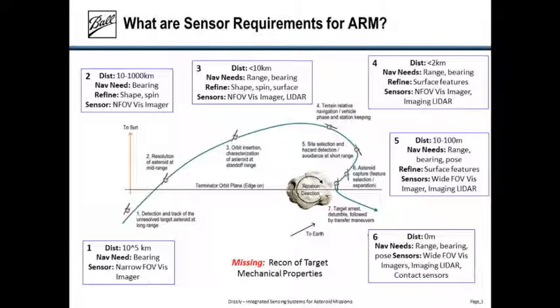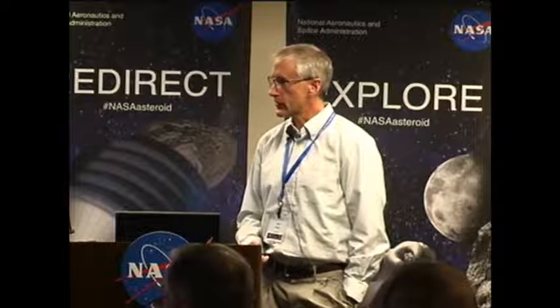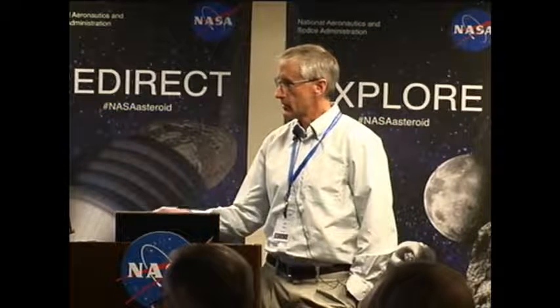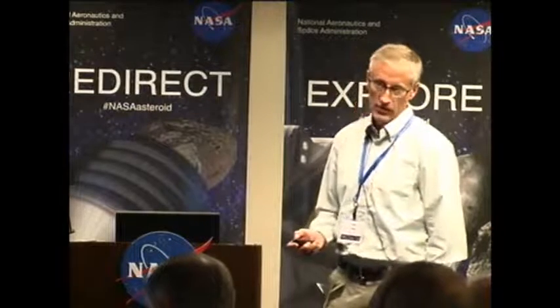So this is my rendition of what the mission looks like. Several different distances here, and what kind of sensors you can see here being needed to be applied for navigation and prox ops. The narrow field of view imager far out. As you get in closer and closer, you start bringing in LiDAR in order to get bearing information, then pose information further in. Need to get surface features and have those surface features blended into the pose model as well. But what's missing out of all these that I see is that you don't really have any kind of information, solid information anyway, about mechanical properties of the target.